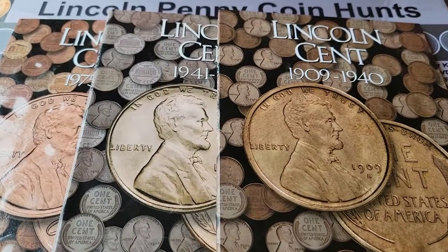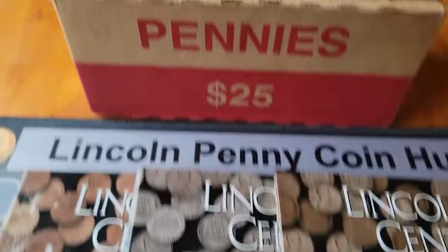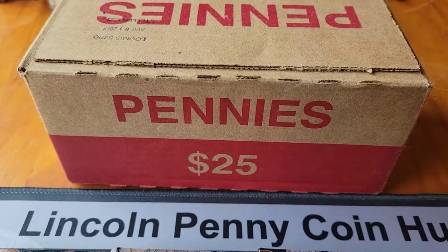We're still stuck on 49 slots to fill to complete our Lincoln Cent album collection. Let's hope box number 18 can get us just one or two steps closer.